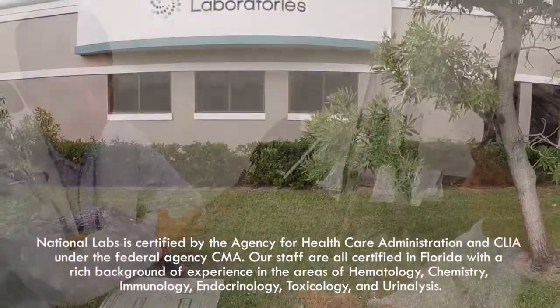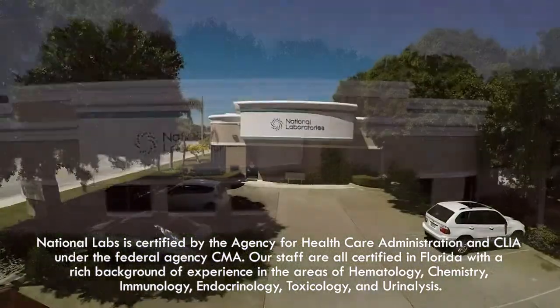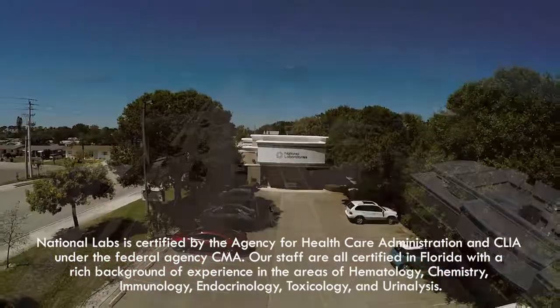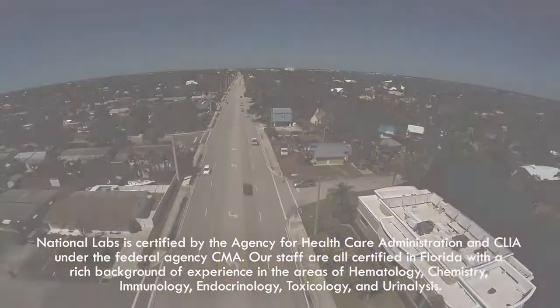National Labs is certified by the Agency for Healthcare Administration and CLIA under the federal agency CMS. Our staff are all certified in Florida with a rich background of experience in the areas of hematology, chemistry, immunology, endocrinology, toxicology, and urinalysis.